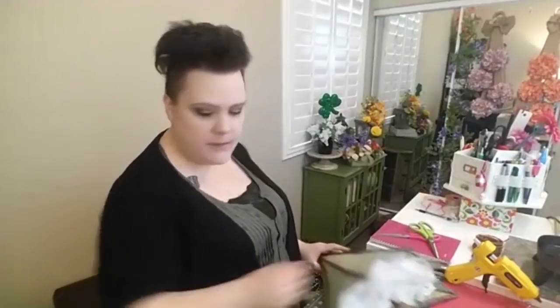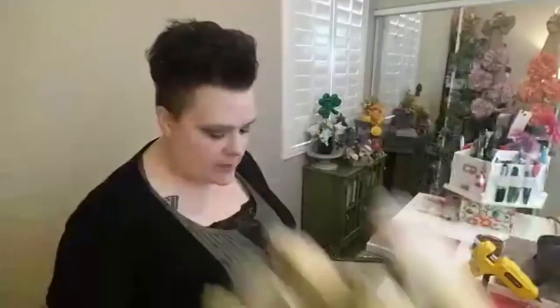So the styrofoam I'm going to cut down first. I'm sorry, I'm going to put the hanger on the back of this first. Then I'm going to cut my styrofoam down, then I'm going to put these flowers in, you guys, and it's just going to look super cute.